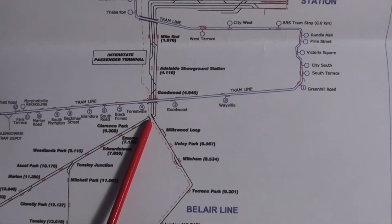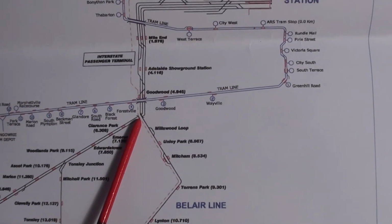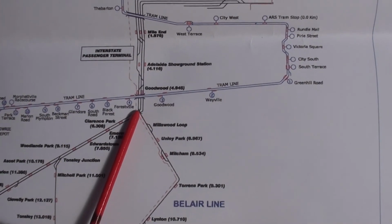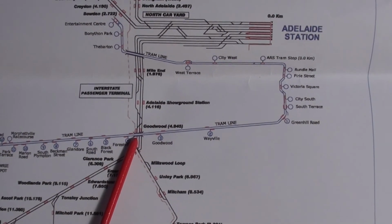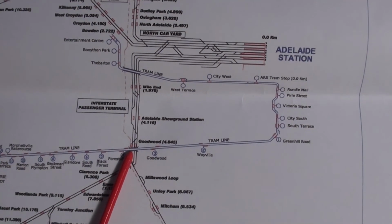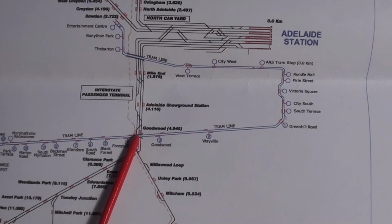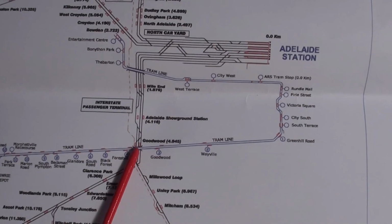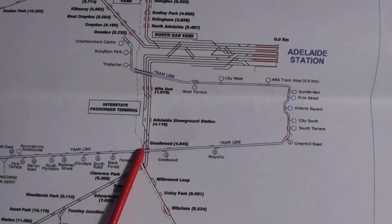We then come to a point where the Blair line goes over the top of the Seaford line and then goes underneath the tram overpass. The trams used to be a railway line and got turned into tram line in the 1920s. At this station, Goodwood Station, there are 3 tracks of the metro train system with 3 platforms, an island platform and a side platform here.